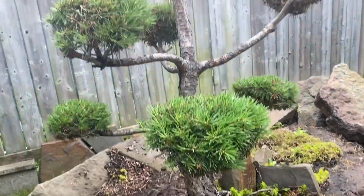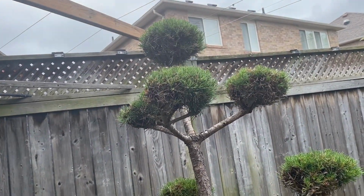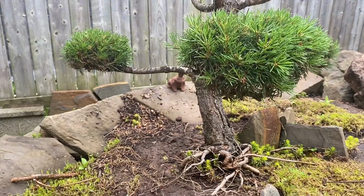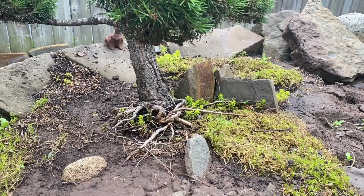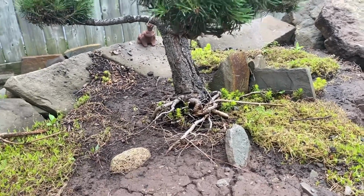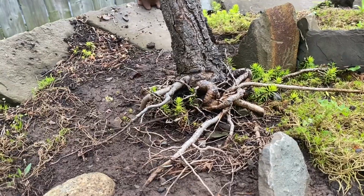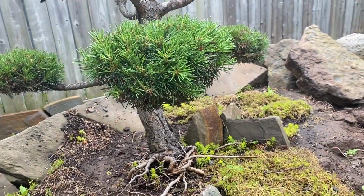This is my pom-pom tree. I just gave them a haircut. I bought one of those DeWalt trimmers to make it easy for me to trim these. They're one of those rechargeable trimmers. They work nice. I'll show them to you in future videos. Look at the roots of this. It looks very bonsai.